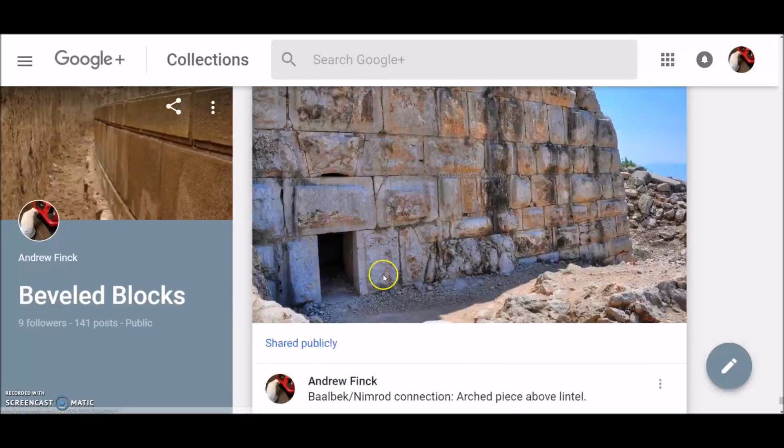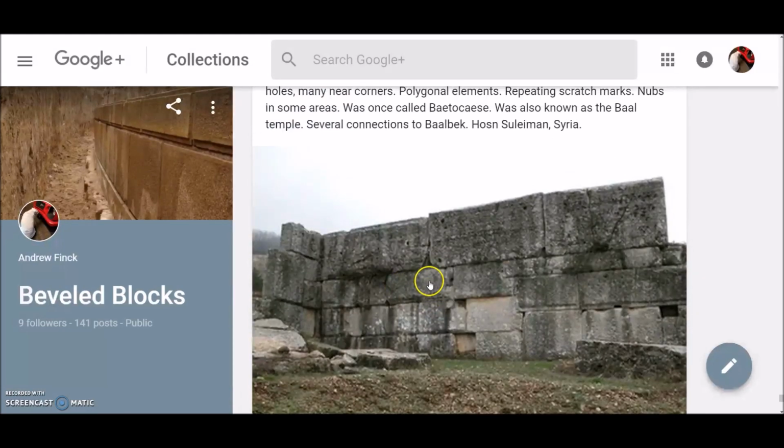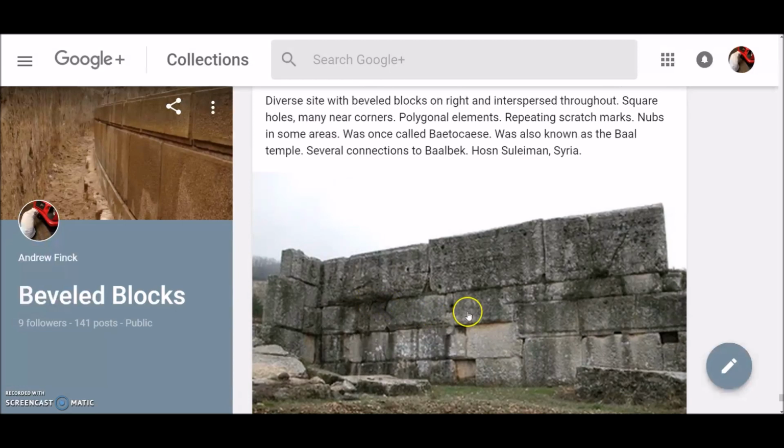So after Nimrod's fortress, we come to this place in Syria. I had heard about it before. It's really hard to find pictures of. I believe it was from one of the New Earth videos, Sylvie's videos, that I first heard about this. And it's one of those sites that was just really weird to me at the time. And I cataloged it in the back of my head, and I never thought of it again until I made the connection between the last two sites, and this one popped up again in my consciousness.